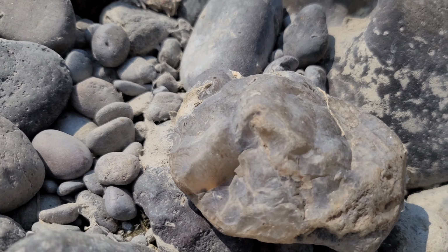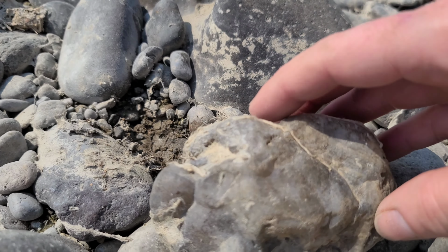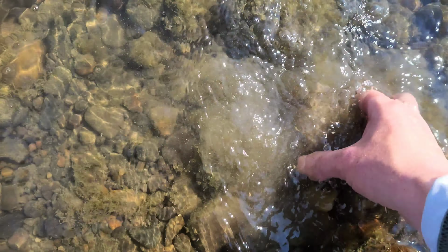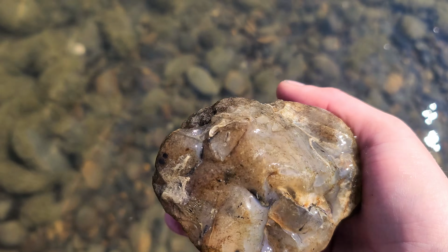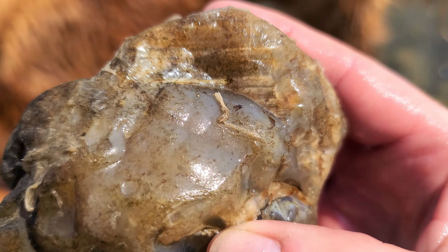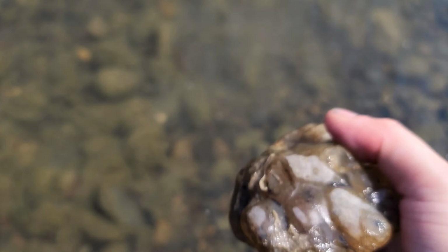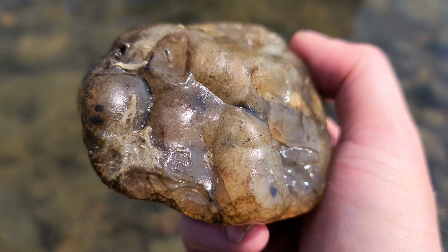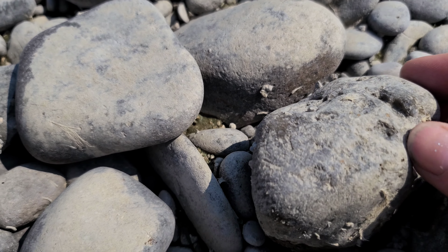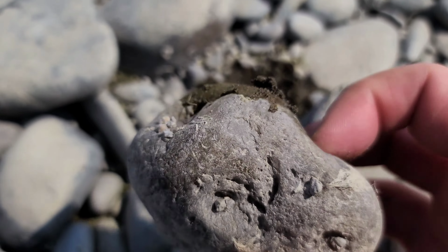Really hard to tell if this is an agate with the sun the way it's shining. It's not really lighting anything up, so we're gonna have to go wash it off. Oh yes, this is definitely an agate. I can see the water lines banding right there. It's a little botryoidal up here. Looks like it has some dendritic action going on down here. And I'm looking at this pitted area on here. And the skin. Let's wash this one off.